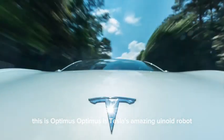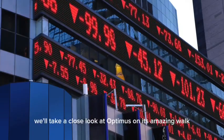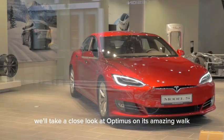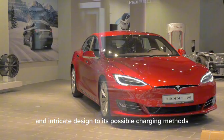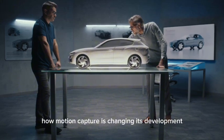This is Optimus. Optimus is Tesla's amazing humanoid robot. In this video, we'll take a close look at Optimus from its amazing walk and intricate design to its possible charging methods and some interesting insights into how motion capture is changing its development.